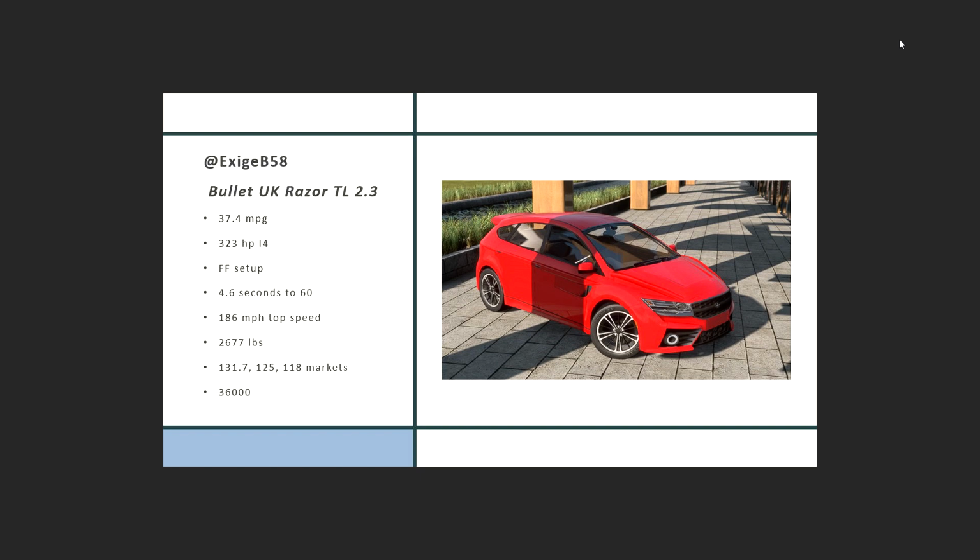You can tell a lot of time went into this car, and this is probably one of my favorites in this contest, just for how it looks, looking at the picture right now. I'm really appreciating this one. You did a good job, dude.